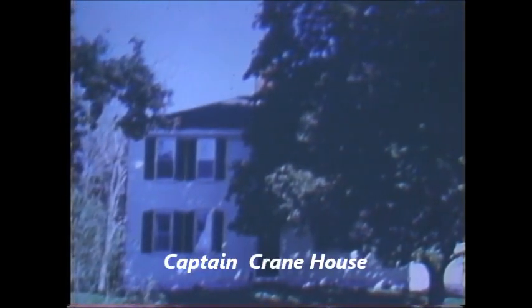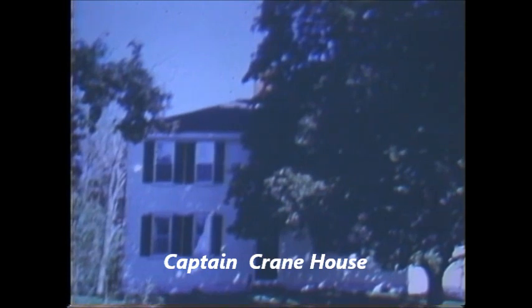This is Captain Crane's house on Center Street. He was master of the sloop Sally. In 1795 it was built in Berkeley.